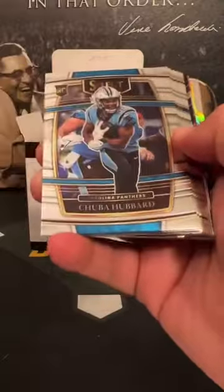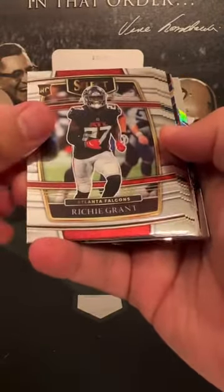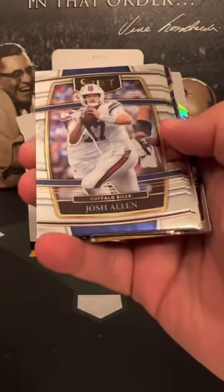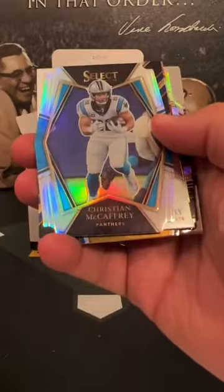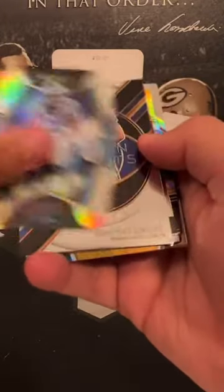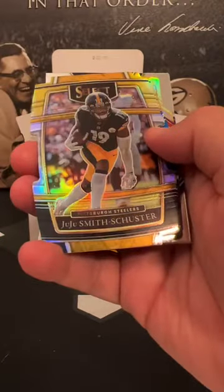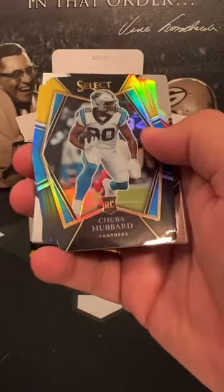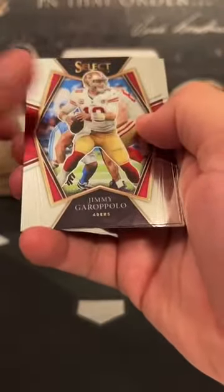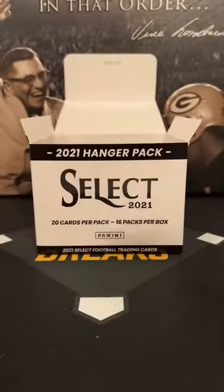All right, we got a Tony, Chuba, Tannehill, Richie Grant, Base Waddle, Josh Allen, Kellen Mond, and Tua. Christian McCaffrey with a silver, Jeff Saturday, Calvin Ridley, Juju, Slater, Chuba, Nick Bolton again, Wangwu, Jimmy G, Peyton Turner, Pitts, and a Jacob Harris.